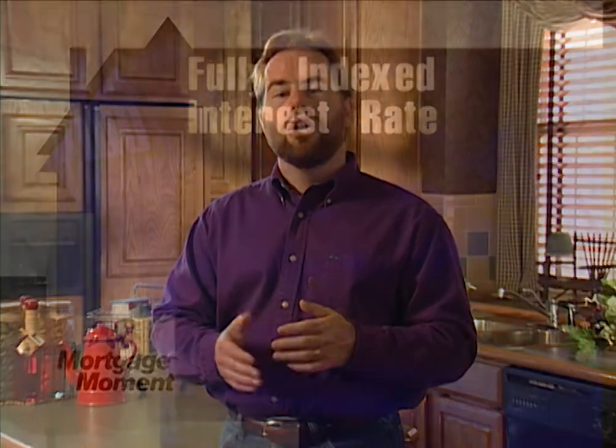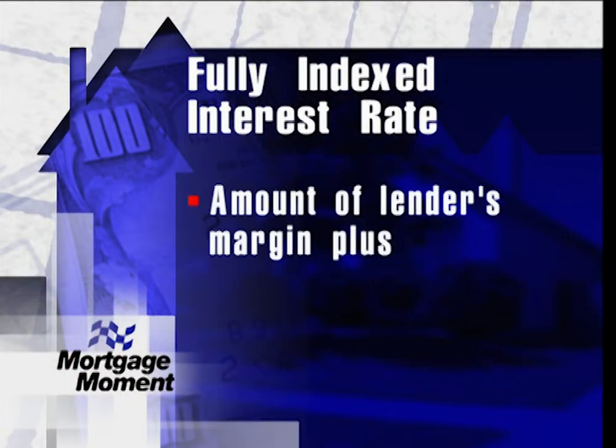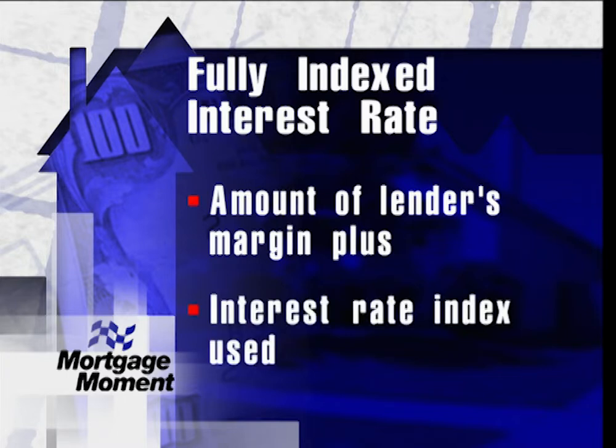The margin generally runs between 2 and 3 percentage points and is part of the cost of doing business with the lender. So to calculate your real monthly interest rate costs, you will need to know two things: the amount of the lender's margin, which will be stated in your contract, and which interest rate index will be used to calculate the loan's interest rate. There are many interest rate indices, among them the Treasury Constant Maturities, 1 year, and LIBOR. You can easily track the different interest rate indices in the newspaper or on the internet.